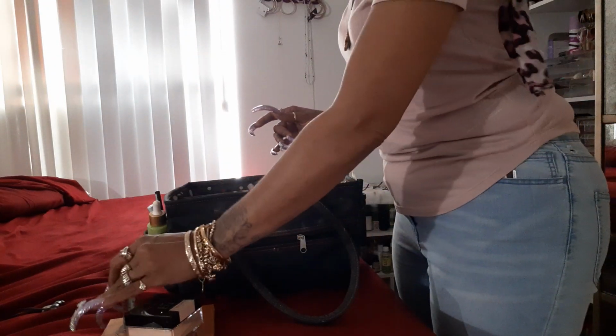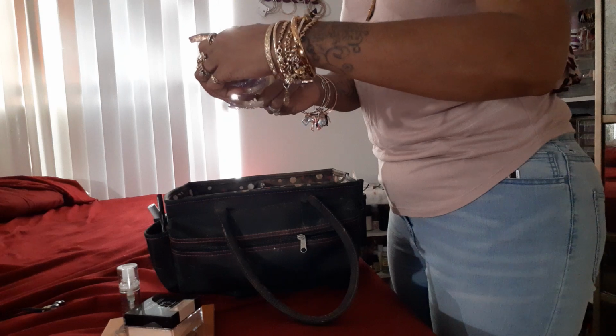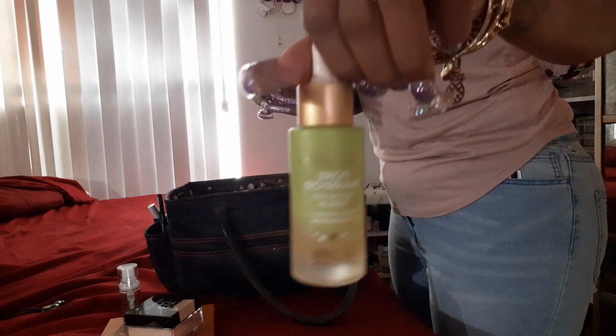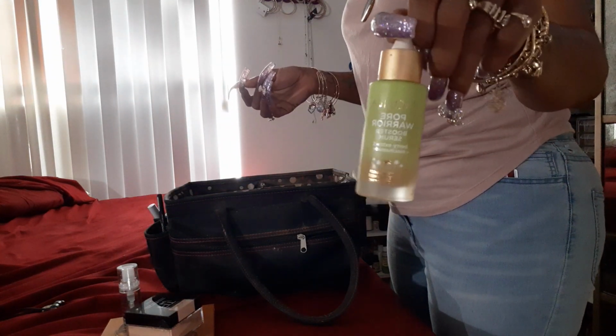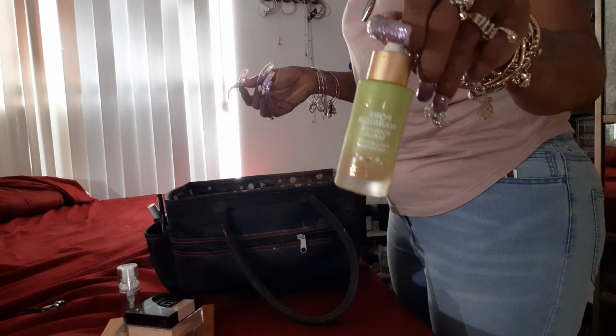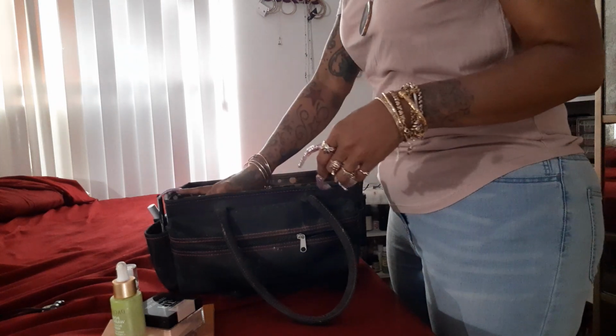Okay. This Milk Primer, as you can see, I only have like a drop left. I'm going to go ahead and use that up. I've been mixing that with the Pore Warrior Booster Serum. And I've been liking it. I just started using this. I think influencers sent me this months ago, and I never used it because I was like, what do I need a serum and stuff for? But I noticed around my nose and cheek area, I do have like large pores. So I decided to mix those two, and I've been using them.